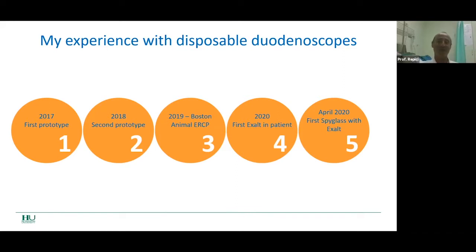I was shocked at my first glance because, at that time, I was looking at Boston as a device company, not just a scope company. So I said, "That's surely a big innovation." And they showed again one year later, in 2018, a second prototype. At that point, I thought this is a very serious issue.